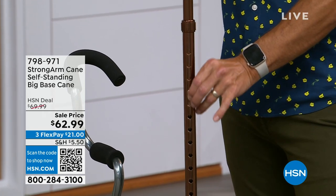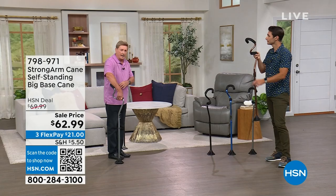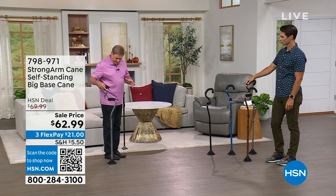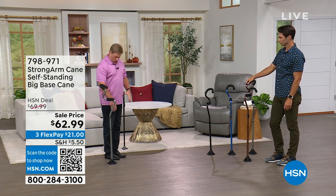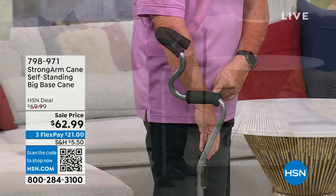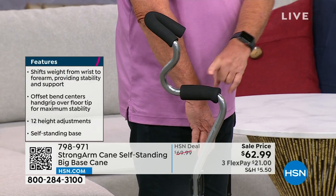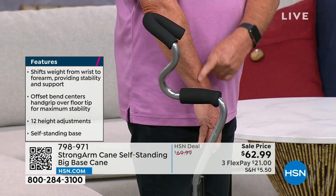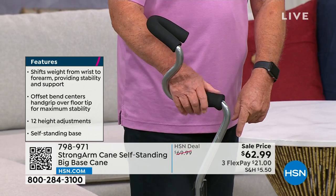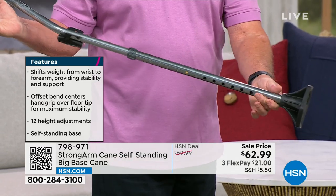And can I give everybody a little hint on how you size it for yourself when you get this at home? All you do is, when you get this cane at home, you put it right down by your side, then you put your arm down, and where you would normally wear your watch is where you would set that level of the cane. Nice and easy. In the area where you wear your watch, that's where you want to adjust. And you have the 12 different adjustments on here, so you've got plenty of adjustments. It's going to fit any size.